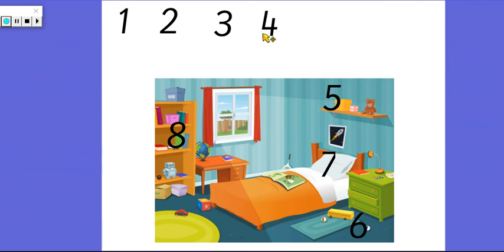3, 4. What comes after 4 when we are counting? It's number 5, isn't it? And where is number 5? It's here, isn't it? On top of the shelf. So number 5's next. 1, 2, 3, 4, 5.